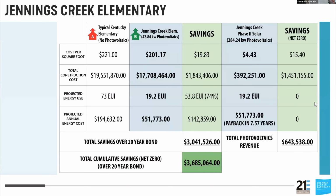And I'm going to show you just how Jennings Creek shook out. On the left there is the typical school. And again, I mentioned that in the state of Kentucky at the time, $221 per square foot is what you should expect to spend. Without the solar, we came in at $201 on Jennings Creek. And what we did is we just projected those savings, and then we added the solar array.